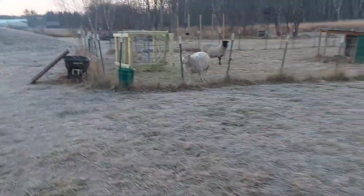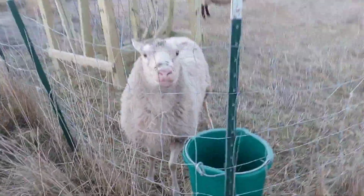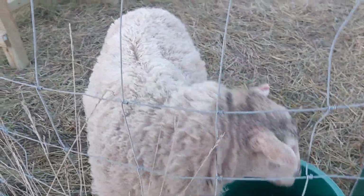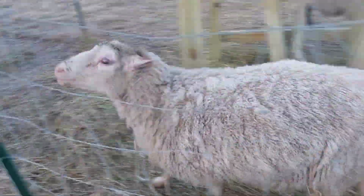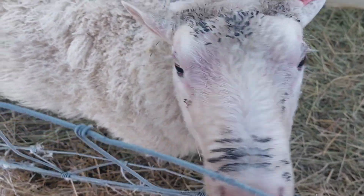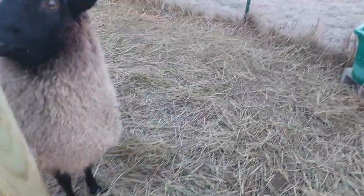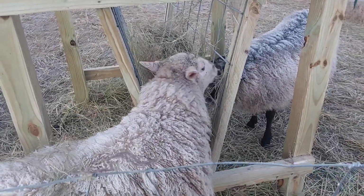Hey, boys. This little guy with the greasy face is our ram. He really, really, really wants to be with Gail. I know, buddy. So the stuff on his face is just lanolin. He gets a lot of it. He's very greasy. Yeah. What do you think, David? So this is, well, he's had two different names, but his current name is Harvey. Harvey Dent. And his name is David. Okay. There you go. Some hay, guys. Yum.